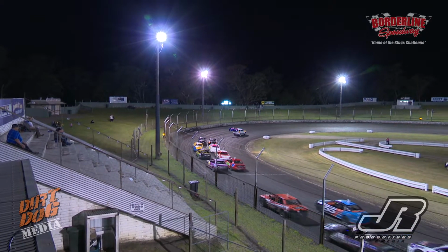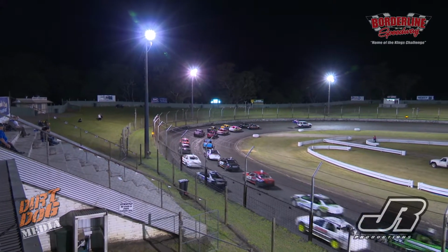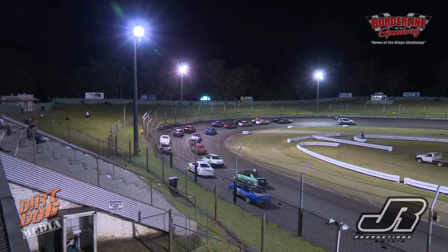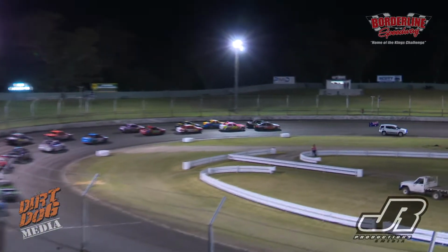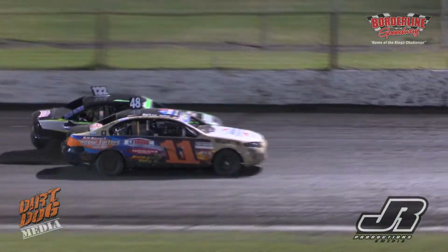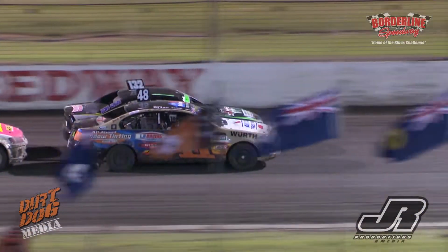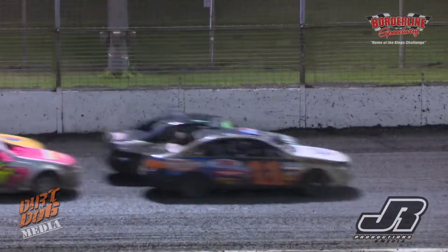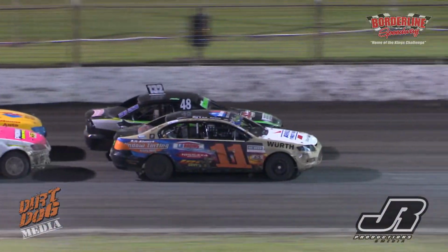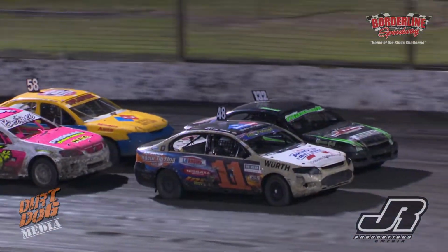Maynard and the 62 of Jaden Blomley will start alongside the Maynard entry. Jason Jewell, Scotty Merritt, car number 27, which is Cade Cox. Car number 7, Craig Buchanan. Back to the 63.